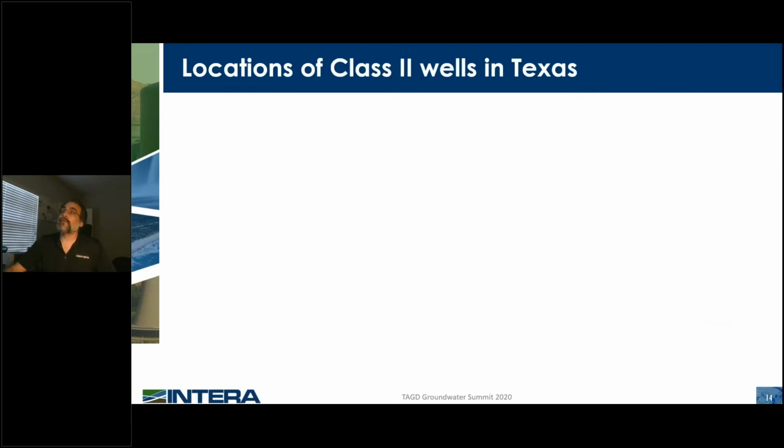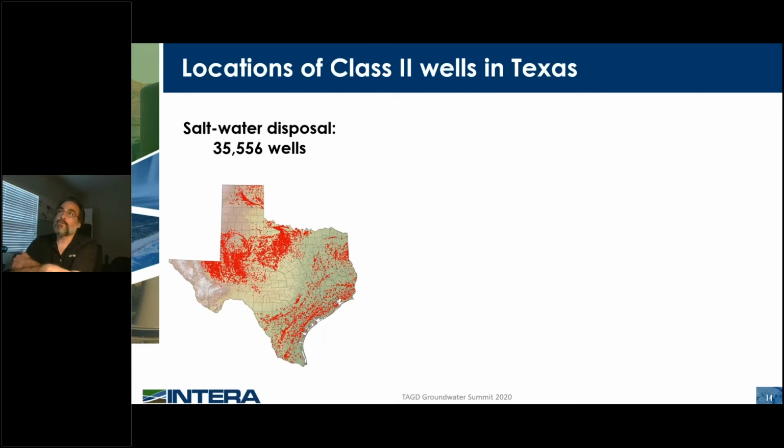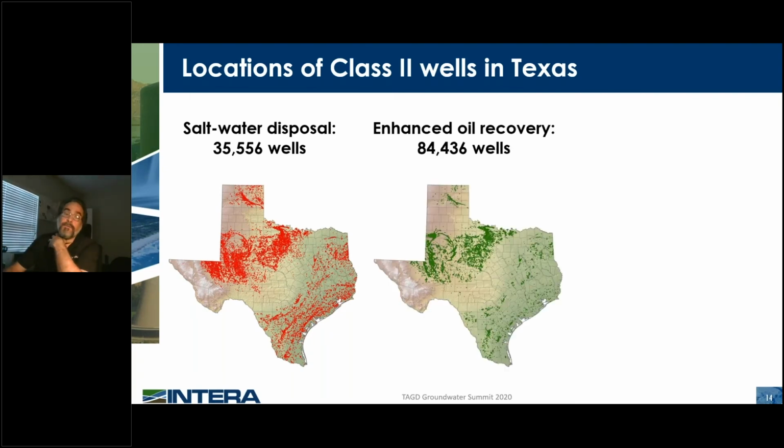So we showed that the Class I wells were somewhat limited in terms of the numbers and their locations. For Class II wells, there are wells that are solely for saltwater disposal. There's over 35,000 of those within the state. The wells that are associated with enhanced oil recovery, so those are the wells that are associated with pumping fluids into active oil reservoirs in order to stimulate recovery and get more oil out, push oil to the producing wells. There's over 84,000 of those.